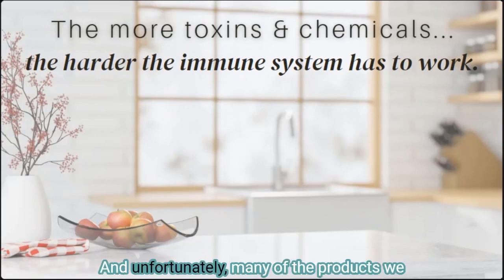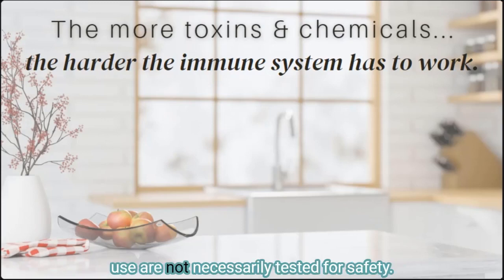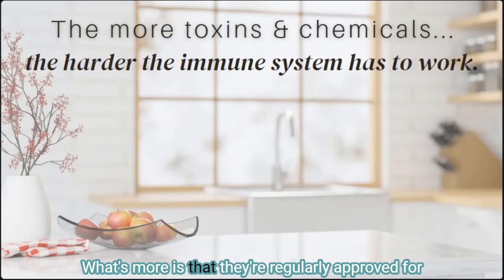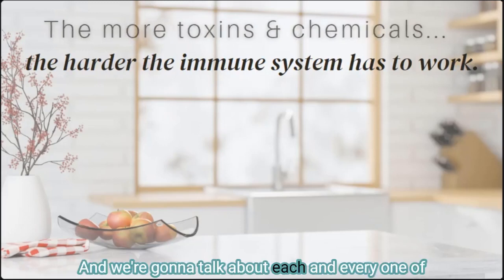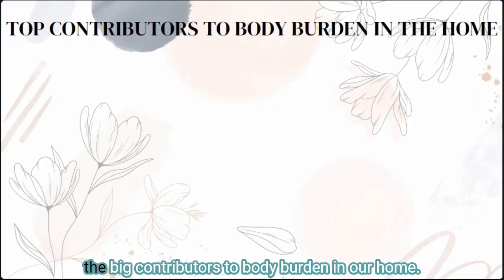And unfortunately, many of the products we use are not necessarily tested for safety. What's more is that they're regularly approved for consumer use despite their potential health effects. And we're going to talk about each and every one of the big contributors to body burden in our home.